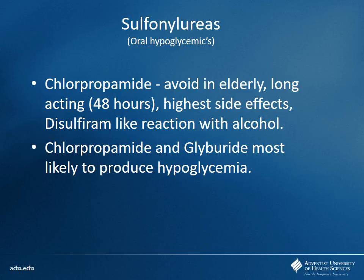I mentioned chlorpropamide being that first generation agent. You probably don't want to use this one in elderly patients. It's a very long duration of action, about 48 hours or so, and probably has the highest side effects profile, right? So hypoglycemia is going to be the big side effect we'll mention here in just a minute. Also, very similar to something like metronidazole or Flagyl, you have a disulfiram reaction that can occur when you ingest this with alcohol.